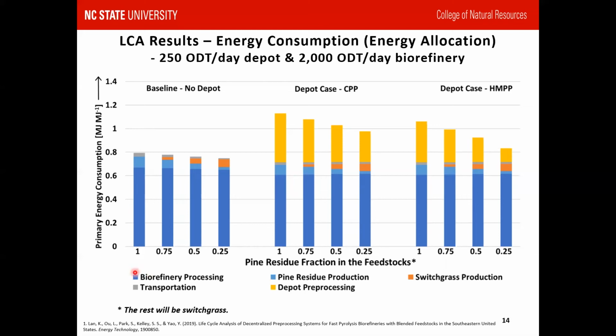The x-axis here is the pine residue fraction. In the feedstock, we have a total of four different blending ratios. The left bars are for the no depot case. The middle bars are the CPP case. The right bars are the HMPP case.